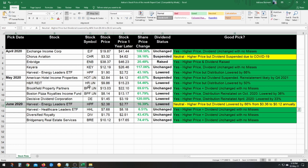I did actually have this pick also for April, but in April it was 190, and you made 43% if you actually picked it up in April, and that's why I put a yes here instead of a neutral, because 43% definitely deserves a green or a yes in my opinion. HHL is actually a very stable stock. It doesn't go up much, it doesn't go down much, but if you would have picked it up, it's now 8.18, so 7.68 to 8.18.